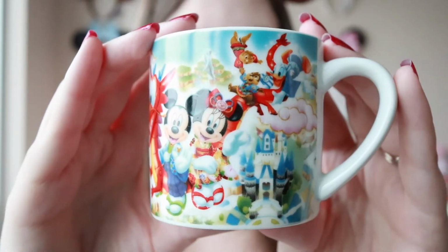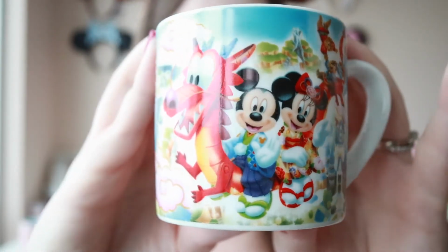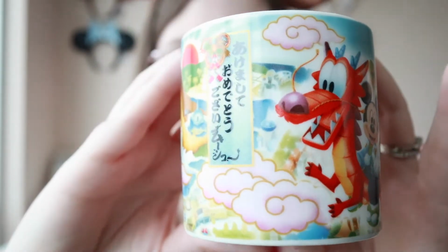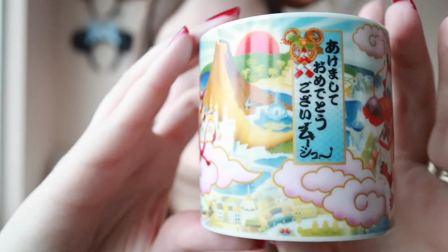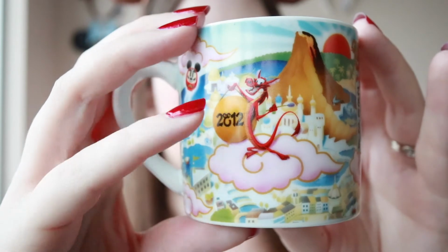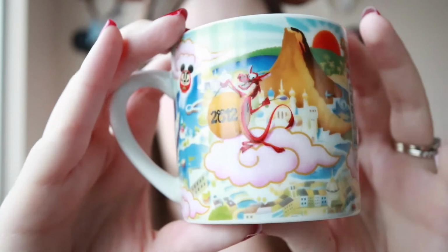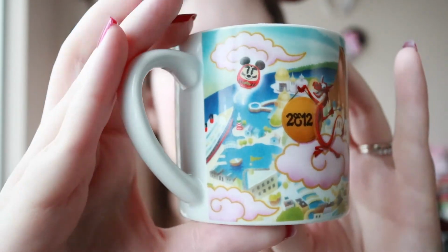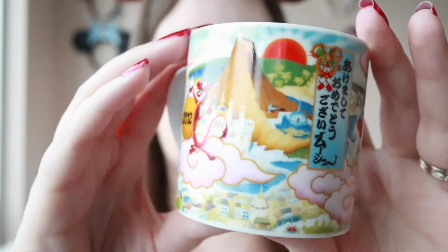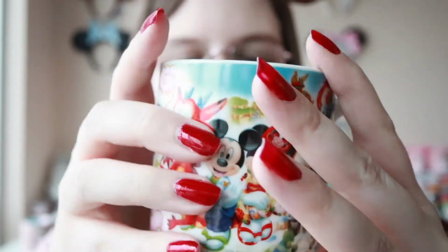I picked up this mug the first time I ever went to Tokyo Disneyland, and it was during New Year's. So you can see Mickey and Minnie, and they are riding on Mushu because it was 2012 Year of the Dragon. I actually have this in a pin and a button form, so really love that. And there we've got Mushu with the gong that says 2012. You can see it has Mount Vesuvius and other different park elements. And then a little Daruma Mickey over the seaport for Disney Sea. So I just love this. And then on the inside you also have Mickey and Minnie in their Daruma forms.